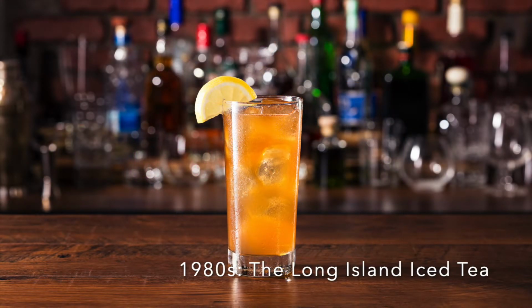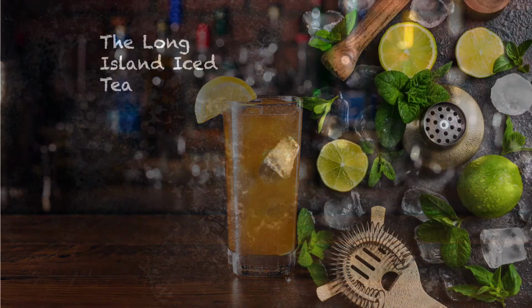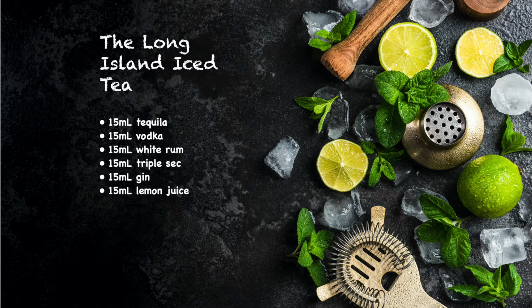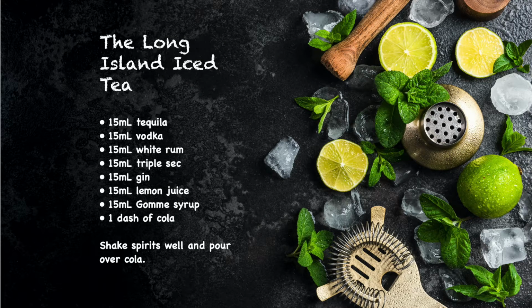The cool cocktail to be seen with in the 1980s was the Long Island iced tea, which couldn't be further from a nice cup of breakfast tea in a china cup. An astonishing mix of tequila, vodka, rum, triple sec, and gin. No Earl Grey whatsoever.